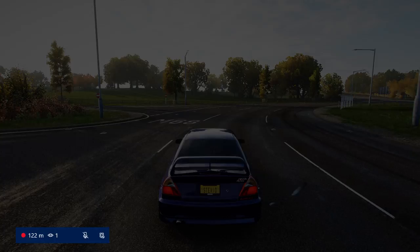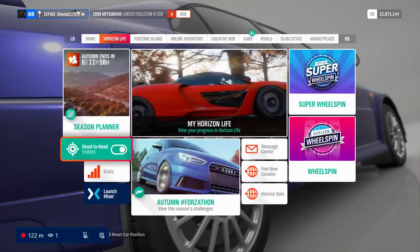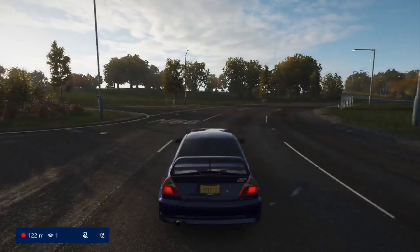Oh my goodness. Okay, so apparently none of that's gonna fix it. I don't remember how to change the head-to-head. I thought that was like a simple setting. Here, I just don't get why she just took off head-to-head racing. That's exactly what I want to start doing. Oh, here, it is enabled. What the hell? I don't understand why she just said that.